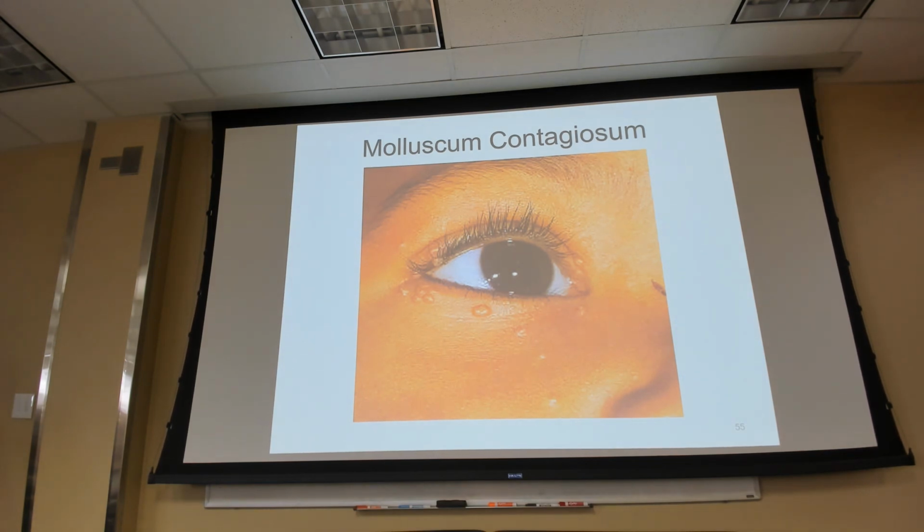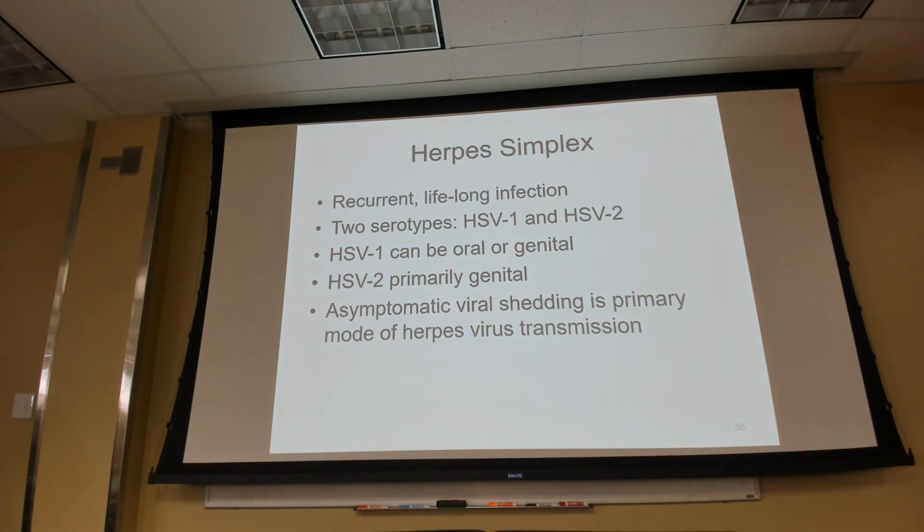Okay. Now let's get into the last ones of these, and it's all of the herpes stuff. So we have simplex, we also have zoster. They all have the same treatments, okay? Because they are the clovers. Every single one of them is a clover, and you'll see it when I get to it in a little bit. We have HSV1, we have HSV2. One can be oral, it can be genital. Two is primarily genital. Asymptomatic viral shedding is the primary mode of herpes virus transmission.